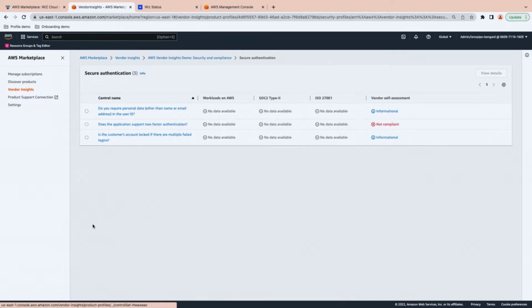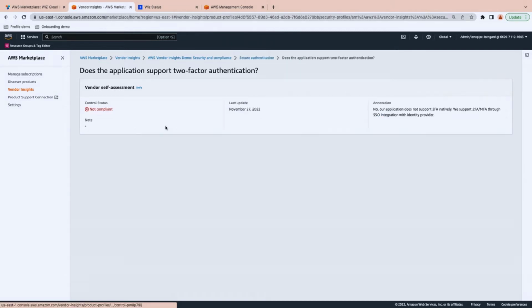I'm going to this first one here. And we see non-compliant here to the control: does the application support two-factor authentication? Well, we can find out more by clicking into this. We do say the control status is not compliant, but there's annotation on there that might be helpful to customers. So it says, no, our application does not support two-factor natively, but we support two-factor multi-authentication through SSO integration identity providers. This is beneficial information for your customers.